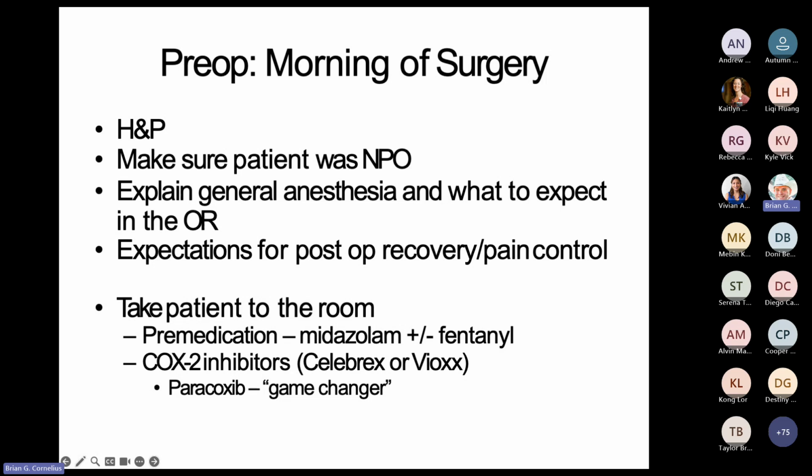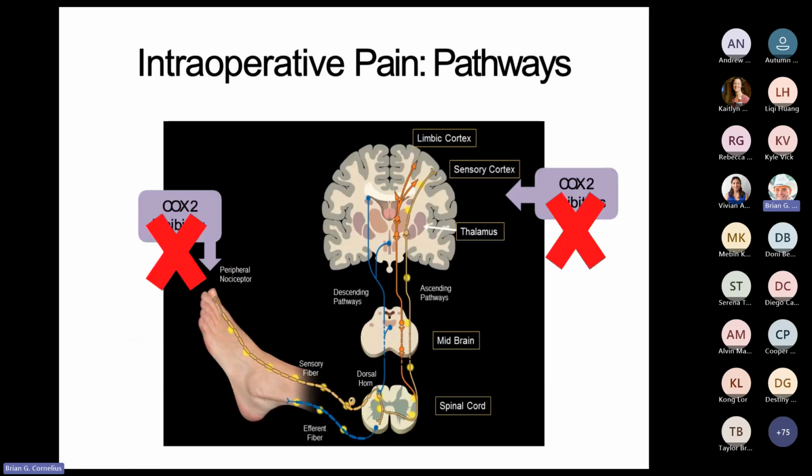So you'll see that Celebrex is still used. Vioxx has been recalled from the marketplace. But this was really the initial foray into doing any sort of preoperative multimodal analgesia for people. What we were trying to do was control that pain early on. We'll talk about this a little bit more in a couple of minutes. But we were looking at all these different pain pathways and trying to figure out where we can make a difference. So COX inhibitors were great until they weren't.